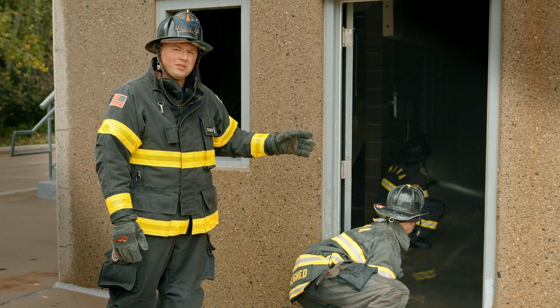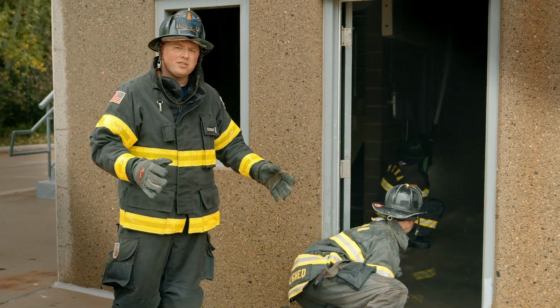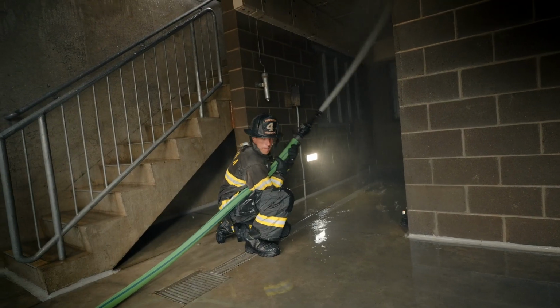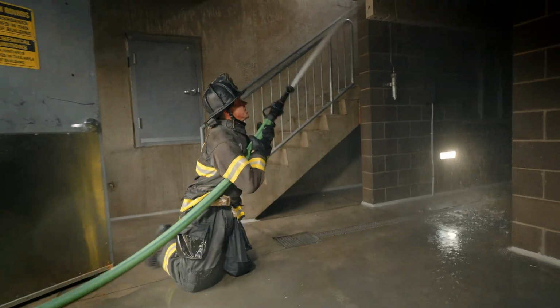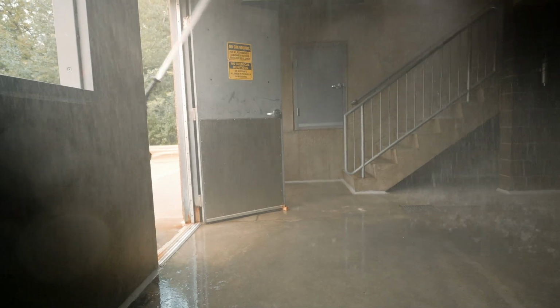It's important that the nozzle firefighter and backup firefighter communicate to ensure we don't pull the nozzle out of the nozzleman's hands. As the crews start to move, we'll have to drop down to two knees to ensure that we can adequately and safely evacuate the structure.